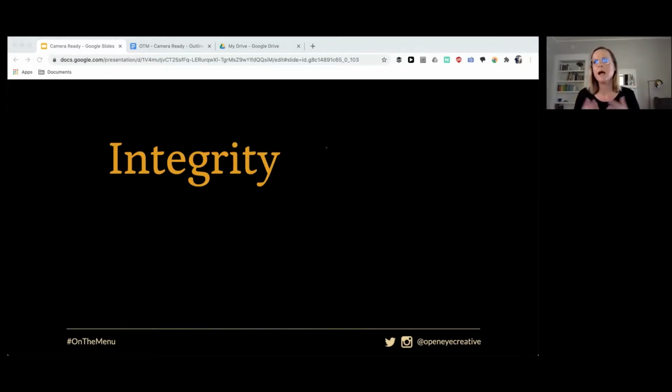So when I talk about integrity, I said a lot of times we use integrity to describe someone who is honest, and that's obviously a valid definition, but it can also be used to describe people who act in ways that are consistent with their values and beliefs. So integrity in this case is really about consistency.